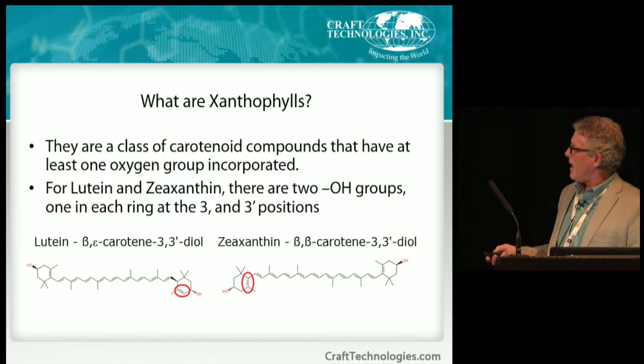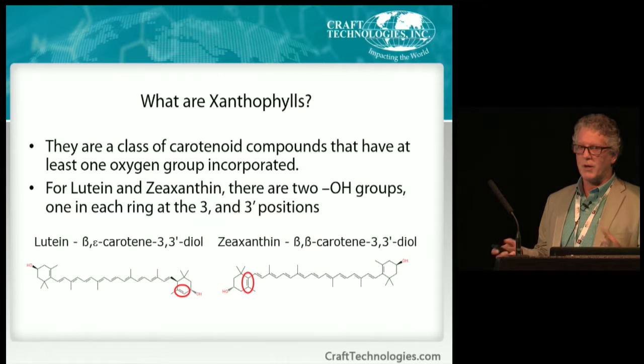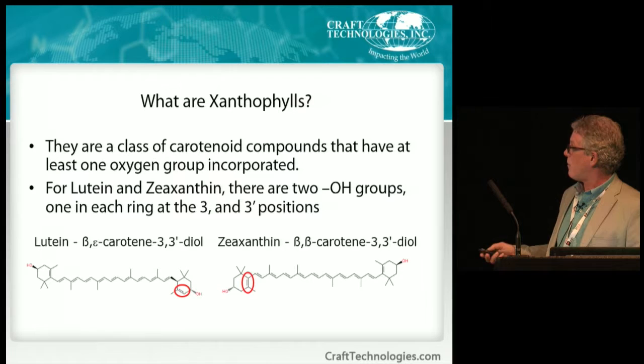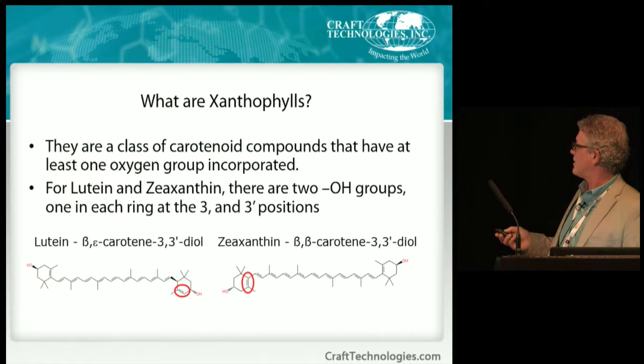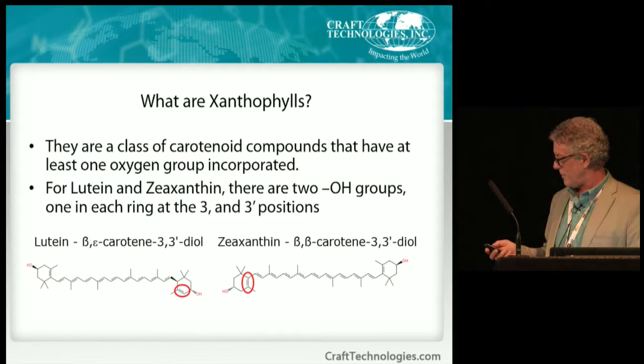But what that does is that for zeaxanthin, there end up being two chiral centers, and as far as optical isomers are concerned, you get 2 to the n. Because this is a symmetrical molecule, mesozeaxanthin is the same regardless of whether you have an RS here versus here, it's the same molecule. So you end up with 3 optical isomers that result from this.